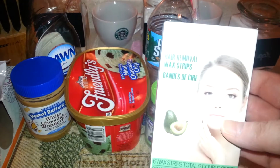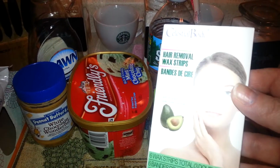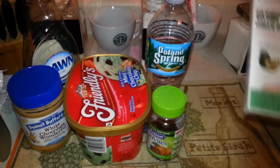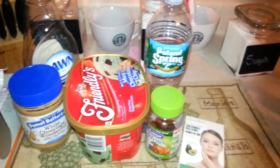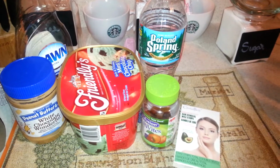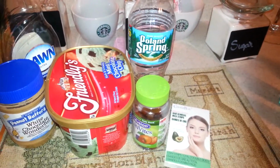Things that I will not repurchase. These Celestial Body Wax hair removal wax strips. It did nothing, with avocado. Did nothing. It just made goopy nastiness on my face, like between my eyebrows. Then I tried them other places and they still didn't work. So yeah, I will not repurchase those.